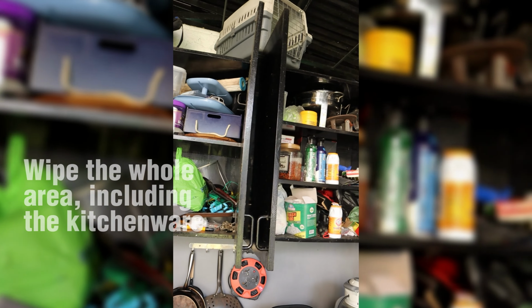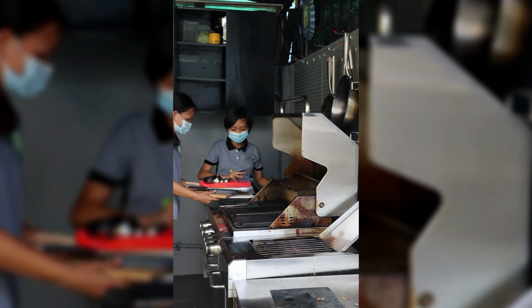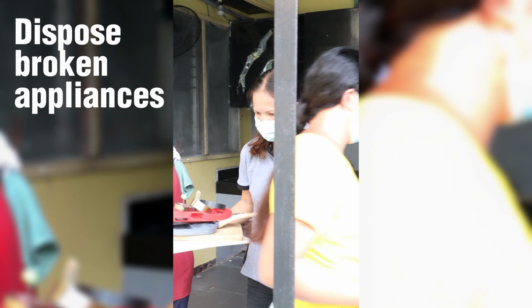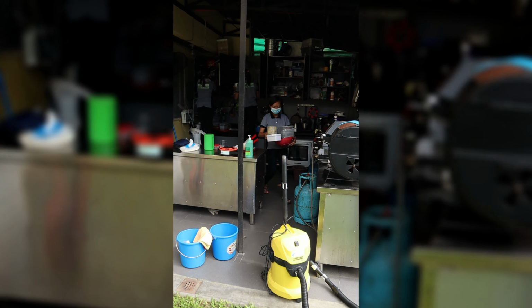We've asked the whole unit to bring out all the items. There are broken appliances in the cabinets that should be disposed. We also found old kitchenware that might already be contaminated. The owners already agreed to dispose of them to make room for other items.